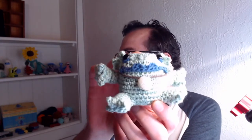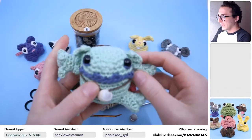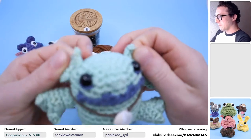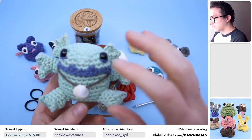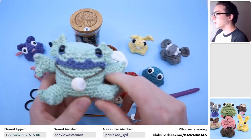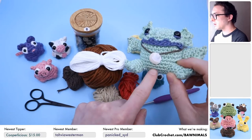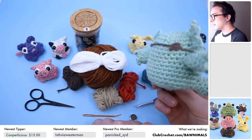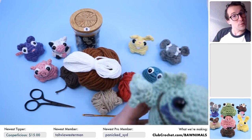So this is what we're going to put out for you, Cooper. Here, let's switch it to the other one for a sec. I kind of modeled him off of a Murloc from World of Warcraft. Not really. He's like a giant Murloc, a big water creature. I even gave him a little shell on a necklace. He's super cute, but he needs a name. So Cooper, for supporting, you get to name him.